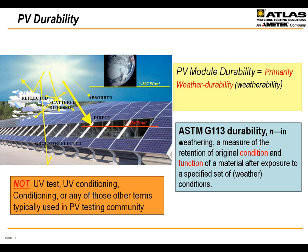When it comes to PV durability, a product that spends its entire service life in the harshest of environments, exposed to the most direct sunlight available, and in the process is subjected to rain, high humidity, high temperatures, and so forth. When you speak, therefore, of PV module durability, you really are talking about weather durability. And weather durability, as defined by ASTM, is shown here. In weather terms, it is a measure of the retention of original condition and function of a material after exposure to a specified set of weather conditions. So, really and truly, you're talking about weather durability when you're speaking of durability of a PV module.